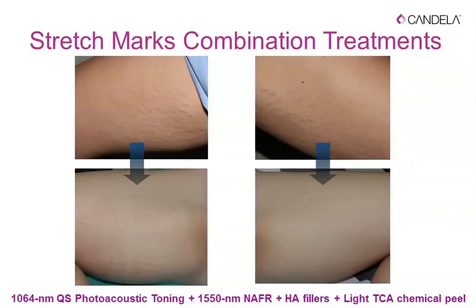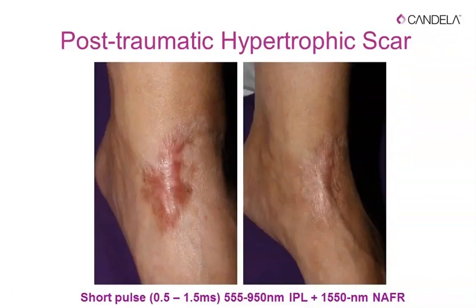Stretch marks combination treatment, fantastic. 1064 to warm the skin, then 1550 to, let's say, remodel the skin and produce new collagen, and light chemical peel. This is what we can obtain with this kind of combination. Post-traumatic hypertrophic scars are excellent. You can use the 0.5, 1.5 vascular handpiece of the IPL, similar to what we used to use to select when we were using the pulse dye laser, followed by the 1550 nanometer non-ablative fractional, and this is what you can obtain.